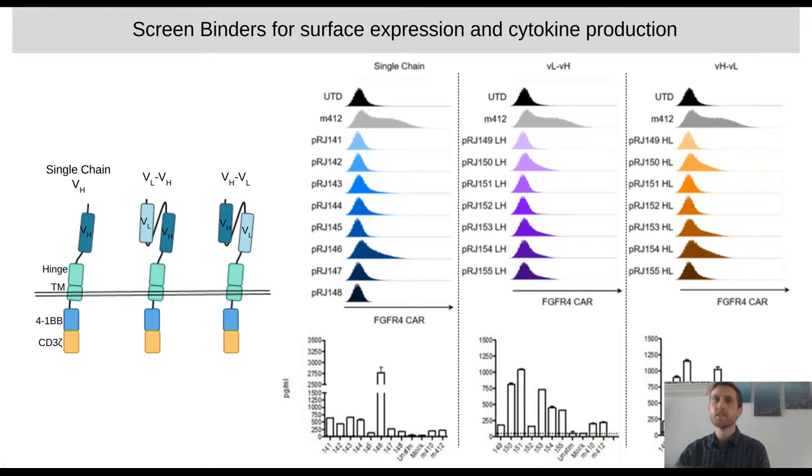We assessed CAR surface expression using biotinylated FGFR protein to stain for FGFR4 CARs directly. We also assessed the cytokine production, looking specifically at interferon gamma, TNF-alpha, and IL-2 produced in response to co-culture with target cells. And not shown here, but we also assessed the cytotoxicity of these CARs against their target cell lines. From this initial set of data, we selected the top 5 most promising CARs to further validate in vitro.